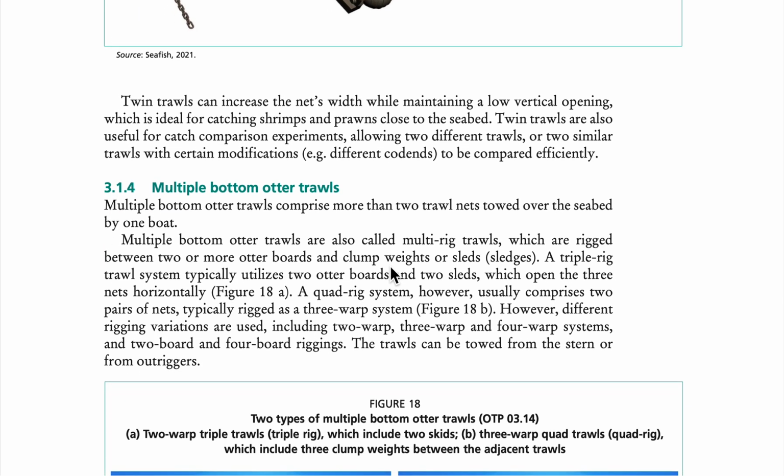Twin trawls can increase the net's width while maintaining a low vertical opening, which is ideal for catching shrimps and prawns close to the seabed. Twin trawls are also useful for catch comparison experiments, allowing two different trawls or two similar trawls with certain modifications, for example, different cod ends, to be compared efficiently.